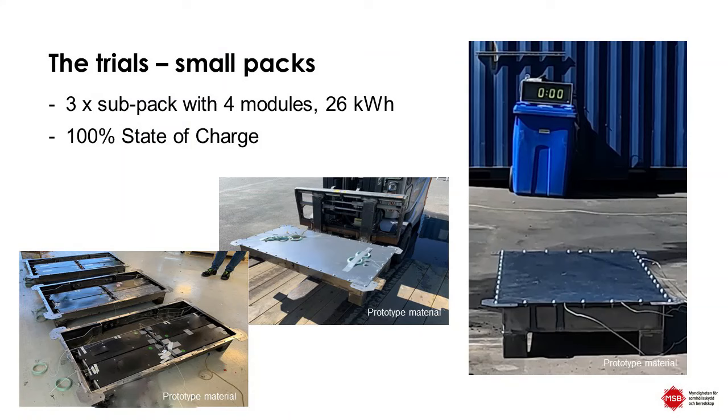The trials we did, we started on a low level. We had three sub-packs with four modules, 26 kilowatt hours each. And in all the tests we made, we had 100% state of charge to make it as worst case as we could.